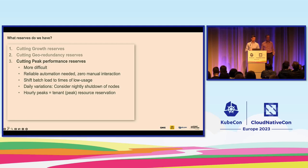Another thing is, let's assume we have really low usage during the night, wouldn't it be cool to just shut down those servers if they are not needed? Like, for example, at 11 p.m. shut down a few hundred machines and power them up in the morning, 7 a.m., when people wake up and read their emails. That would be really cool. But this even needs more automation, because you have to be very flexible in the hardware and server management.